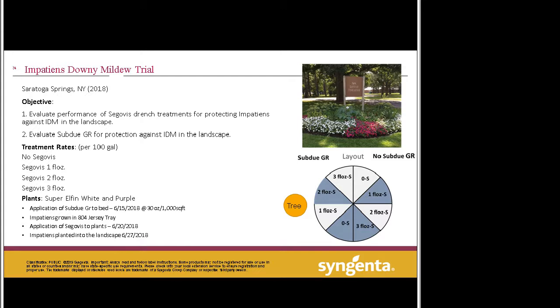So there's a schematic there that shows you how things were set up. We looked at Syngenta at 1, 2, and 3 fluid ounces per 100 gallons. We also had plants that did not get Syngenta. These were super elfin white and purple impatiens from a grower in upstate New York. And you can see how they were planted, kind of in a design there. The tree is what you see in the background. That half had the Subdue Granular incorporated into the bed. The front side did not.